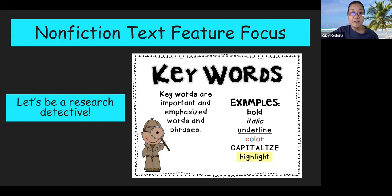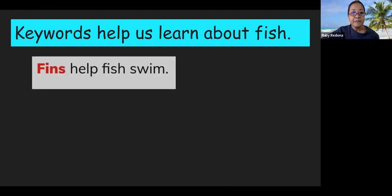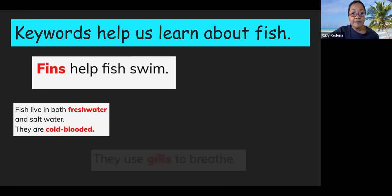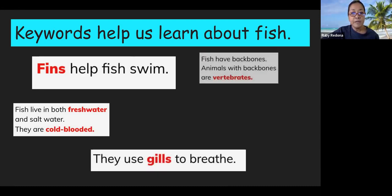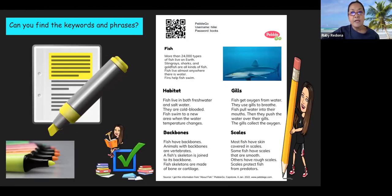Here's an example of what I have done with Pebble Go. This is with kindergarten, where I taught them keywords. In Pebble Go, the keywords are highlighted like this. The kids were learning about fish, and they noticed all the red keywords. As they noticed, they were also following the text on paper and highlighted the keywords and phrases.